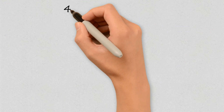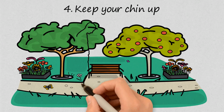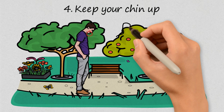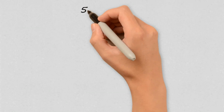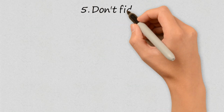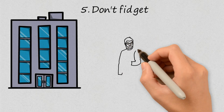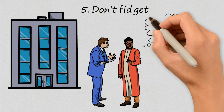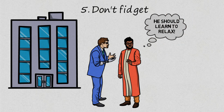4. Keep your chin up. Do you look at the ground when you're walking? Is your head always down? Instead, walk with your head up and your eyes looking forward. It might feel unnatural at first, but eventually you'll become used to this more confident pose. 5. Don't fidget. Fidgeting is an obvious sign of anxiety and nervousness. Appear more confident by keeping fidgeting to a minimum. Nervous movements draw attention away from what you're saying and make it hard for others to focus on your message.